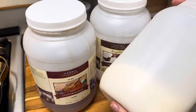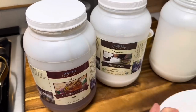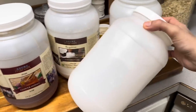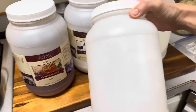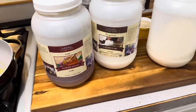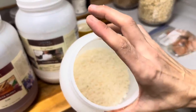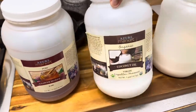I've got my coconut in here. I've stored this in the freezer before. And then I also use it for granola. So when this granola is done cooking, we store our granola in one of these. This one actually had flour in it, so that's not the one I'm gonna use. It needs to be cleaned out. But I do have a granola one that I use for granola, but this is my desiccated coconut one. And yeah, you can reuse these.